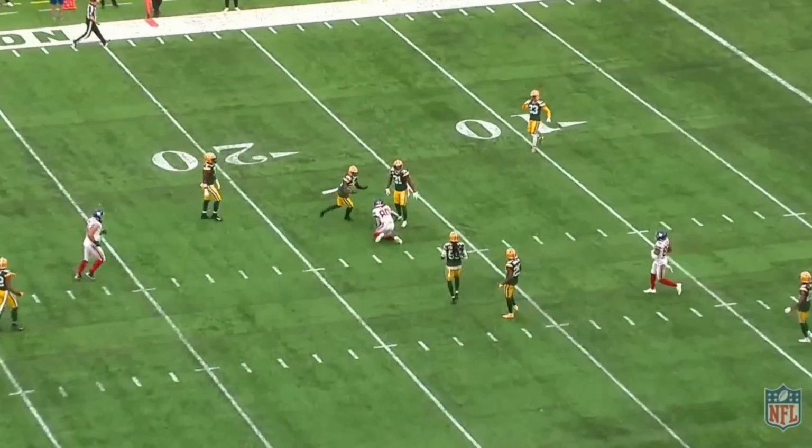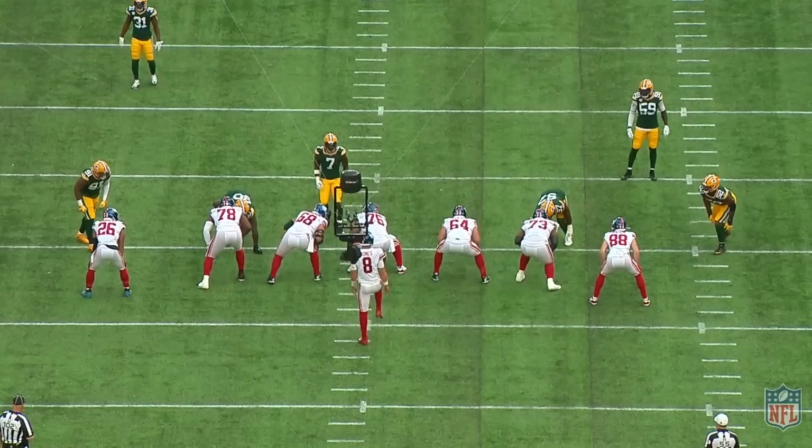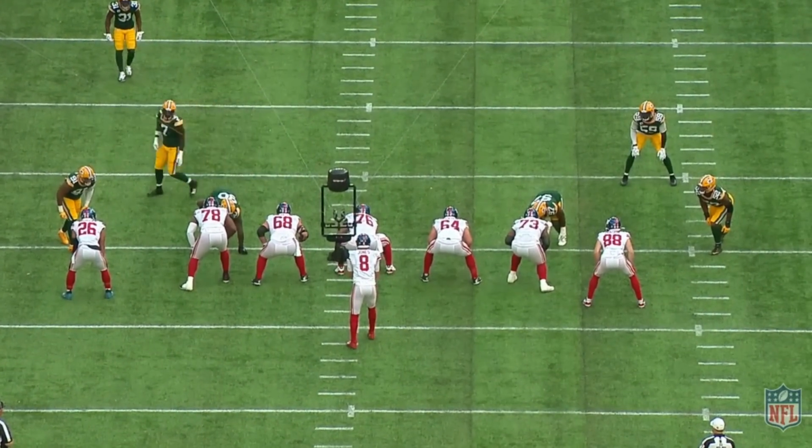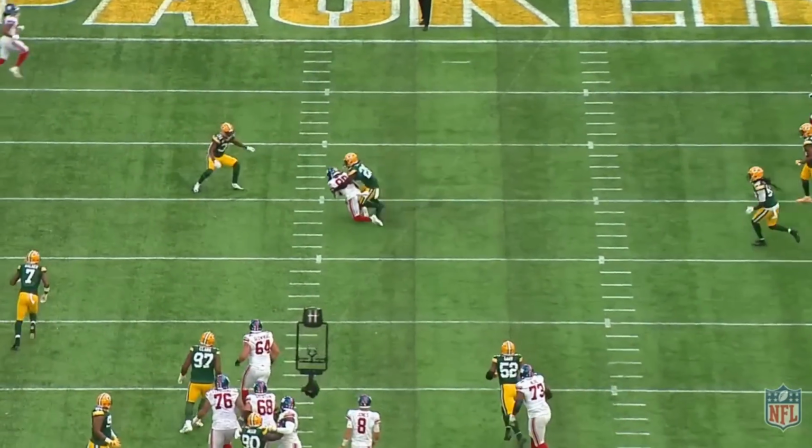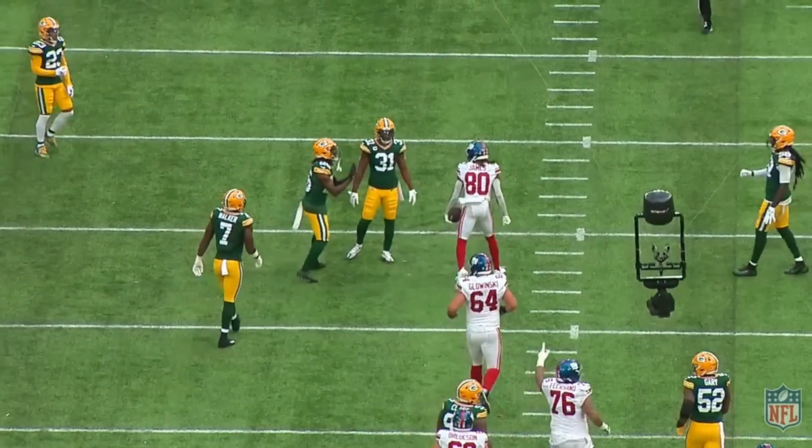Nice. Love to see defensive guys communicate like that after a play. But really nice job from Daniel Jones. Decisive, accurate, on the body, on the break, lot to like.